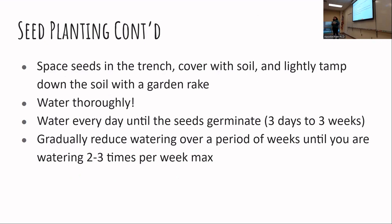Cover with soil. You need to tamp the soil down. That means just press it gently, not whacking it, but making sure that the seed has good contact with the soil surface. I like to do this with the back of a garden rake. That's one of those metal rakes that have a flat top to them. I like to just go down and tamp the line.